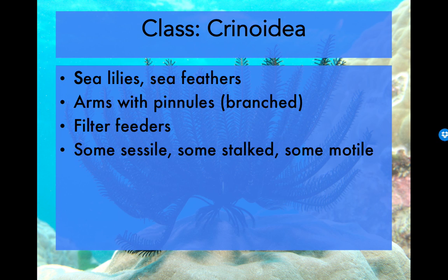Class Crinoidea include things called sea lilies and sea feathers. Sea lilies are typically sessile, whereas sea feathers are more motile. They have very highly branched arms. Those branches are called pinnules, which make them look feather-like. They are filter feeders, so they don't necessarily feed with their mouths.